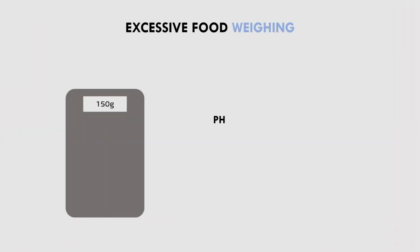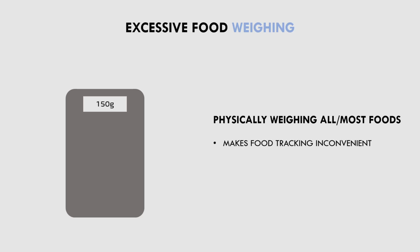First is excessive food weighing. This refers to weighing almost every food on a scale in order to track it with ultra accuracy. Physically weighing food is definitely the most accurate way to quantify calorie and macronutrient intake, although it comes with a cost. Food weighing is ultimately an inconvenient task that can make tracking tedious and frustrating if conducted excessively.